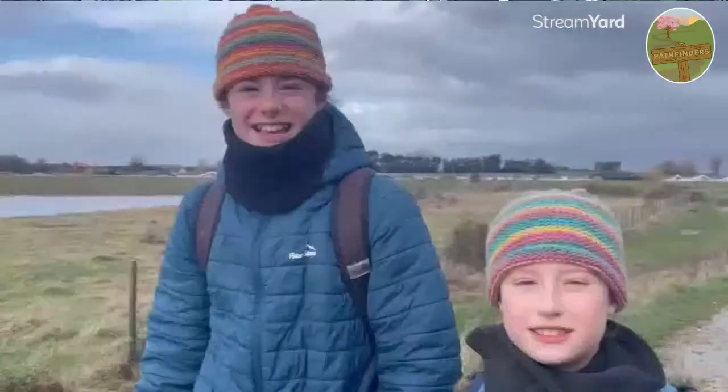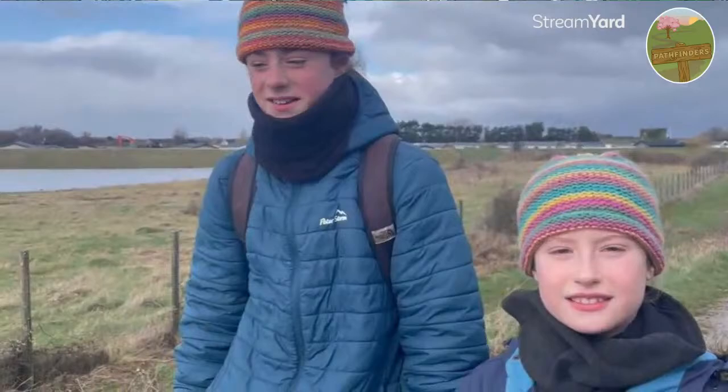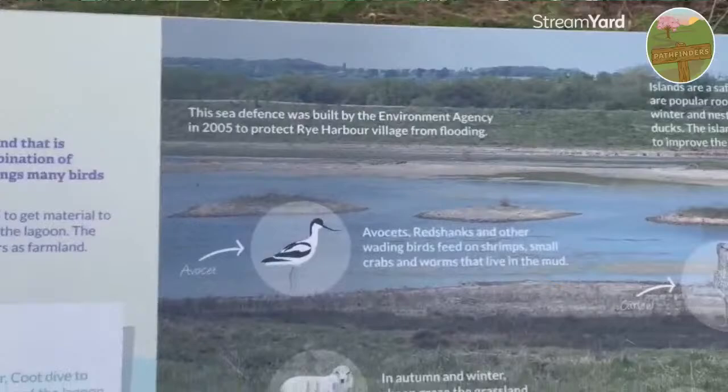Today we are at Rye Harbour Nature Reserve, and some of the birds we might see here include bramblings, shelducks, greenshanks and wigeon. The land here is salt marsh and saline. We might see avocets, lapwings, curlews and egrets.